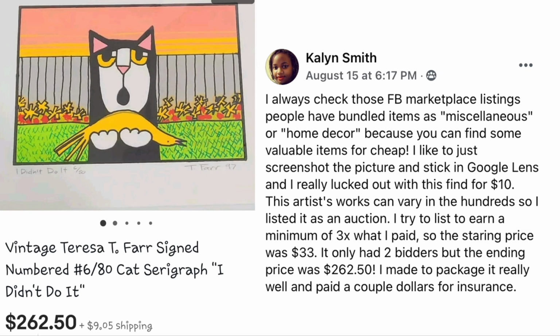I try to list to earn a minimum of 3 times what I paid, so the starting price was $33. It only had 2 bidders, but the ending price was $262.50. I packaged it really well and paid a couple of dollars for insurance. Vintage Teresa T. Farr, signed and numbered Cat Serigraph.